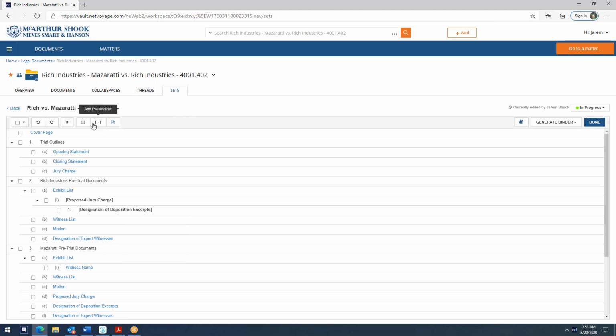Once you've got that all created, you may want to use the same type of binder for another matter. So you can also just duplicate that binder, clone that to another matter and reuse the outline, so you don't have to copy over the documents. You can clone just the heading or the outline here and then add the documents for that specific matter from there as well. So it takes a lot of time out of creating those binders.